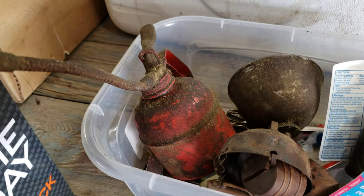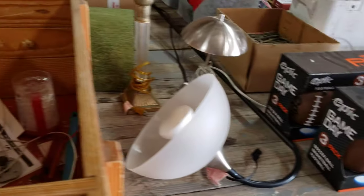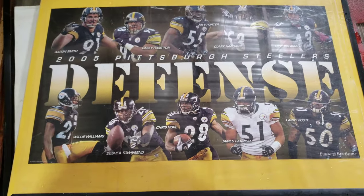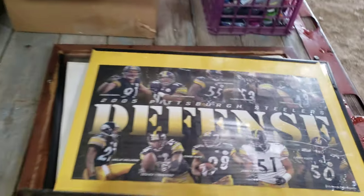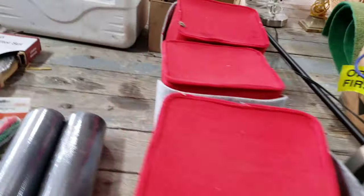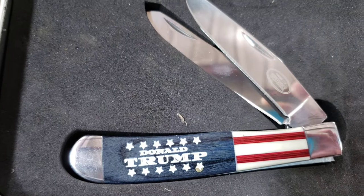There you go, Rusty. Rusty Rooster, get the oiler can. Greatest football team ever, Pittsburgh Steelers. Woohoo! Greatest president ever, Donald Trump.